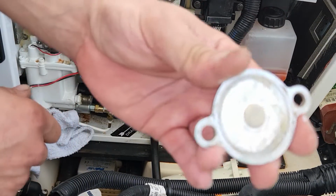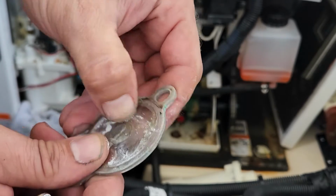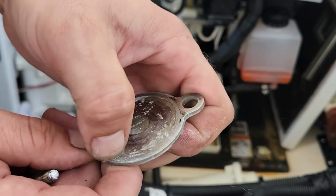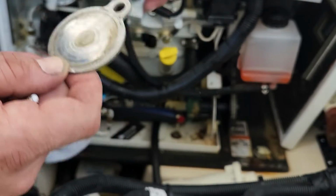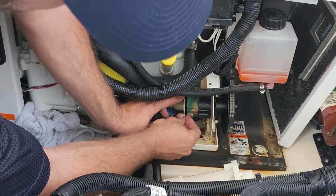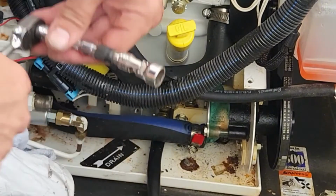So another thing too, you gotta make sure this doesn't have any damage or scoring or anything, because it'll eat up an impeller if it does. And clean off all the little bit of salt and stuff that's on it here. As long as this is pretty good and smooth here, you should be fine. Make sure you don't move that O-ring when you put this together. Yep, good and tight.